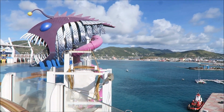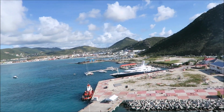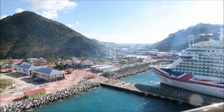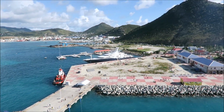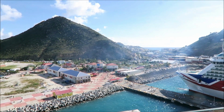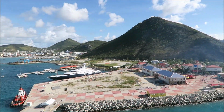Alright, so we are at the top of the back of the ship, right where the Abyss is, and the FlowRiders are right behind me. But out here is St. Maarten. And he goes, no matter where you go on this island, you are in a part of Europe. So that's awesome, because this is our first time ever being in Europe. This is where we are going to be getting off, down here on the little dock station. And we don't know whose yacht that is, and we are definitely interested to know. But we're excited to explore St. Maarten today. This is gonna be a fun, fun day. Beautiful, sunny skies. It's warm outside, and this island looks amazing. Woo! I'm excited to get this day started.